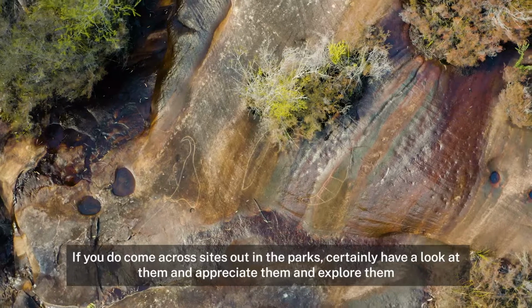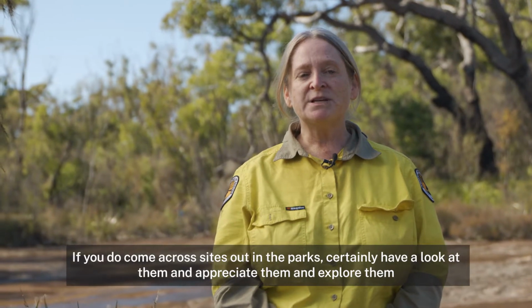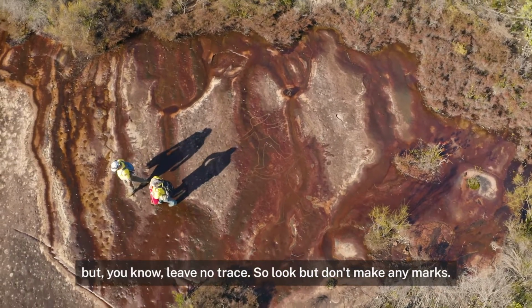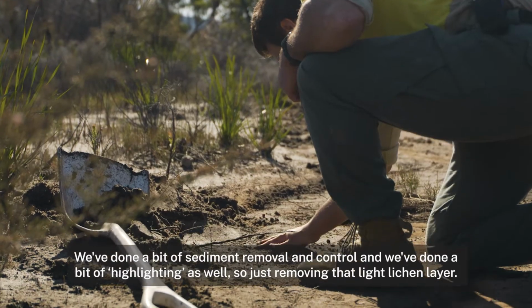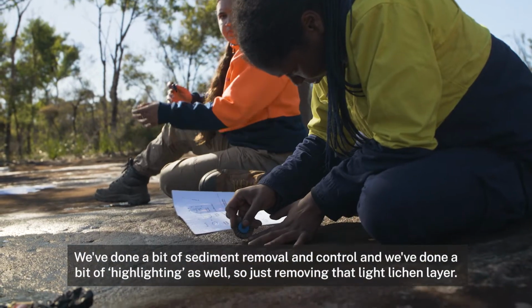If you do come across sites out in the parks, certainly have a look at them and appreciate them and explore them, but leave no trace. So look, but don't make any marks. Days like this are actually quite important to remove those hazards, monitor the site. We've done a bit of sediment removal and control, and we've done a bit of highlighting as well. So just removing that light lichen layer.